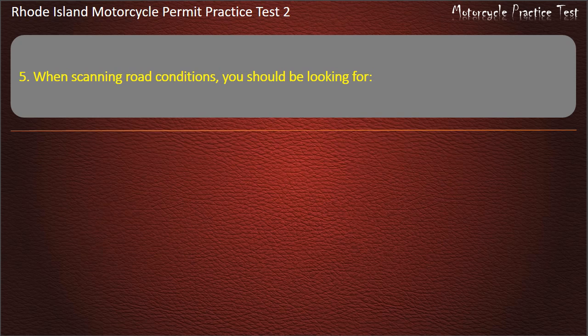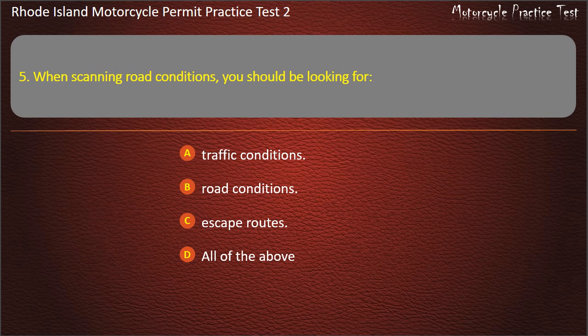Question 5. When scanning road conditions, you should be looking for traffic conditions, road conditions, escape routes. All of the above. Answer. All of the above.